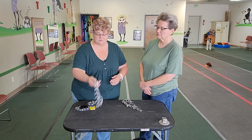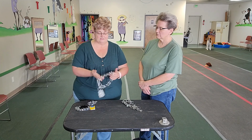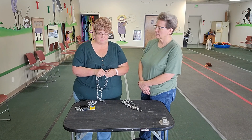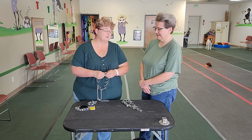For example, this one does not have a quick release. All it is is one solid chain, and the only way to get this off of the dog is to open up the prongs on the collar to get it off. So I'm going to show you how to fit it, and that'll explain why you have to pull the prongs apart here in just a minute.